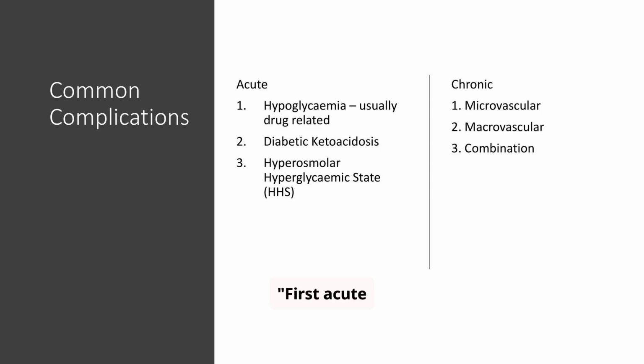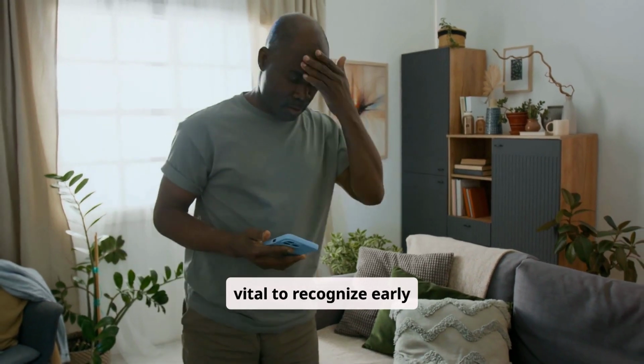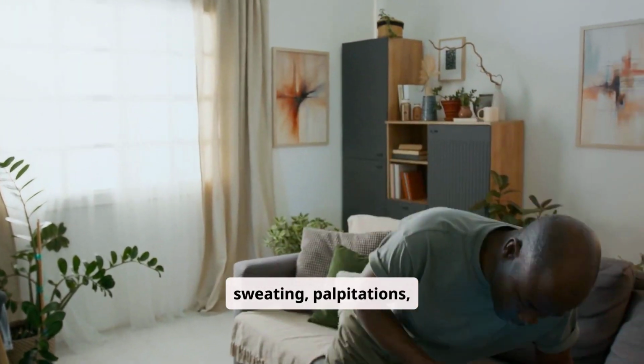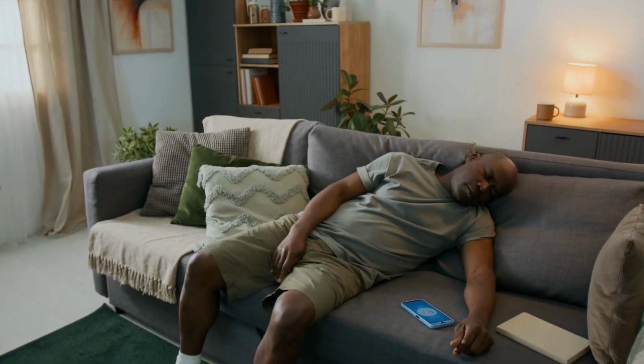First acute complication is hypoglycemia, or low blood sugar, identified through symptoms and when glucose levels fall below 3.3 millimoles per liter. It's vital to recognize early signs like dizziness, sweating, palpitations, hunger, or confusion to take prompt action.